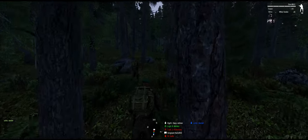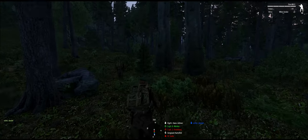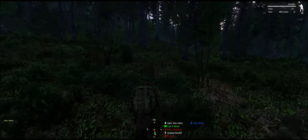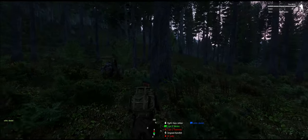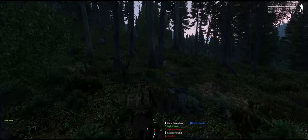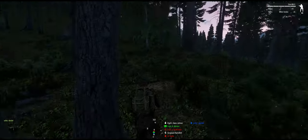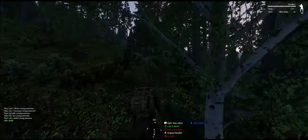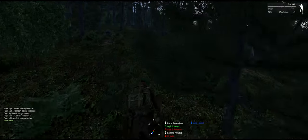Who the hell's playing music? Jesus Christ. Am I playing music back there? Well, sorry. I didn't know you could do that. Oh, wow. I see. Sorry, gentlemen. I thought my keybind was off.